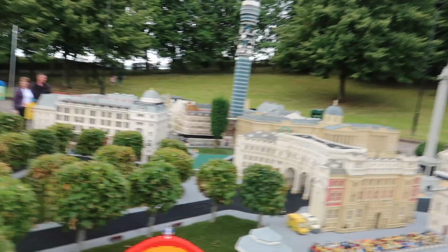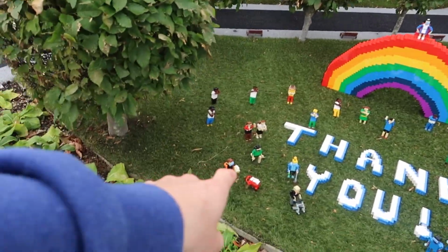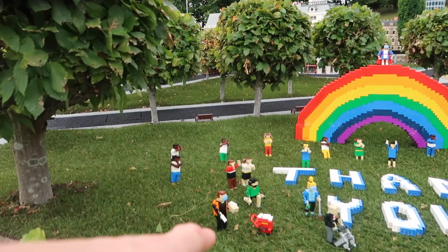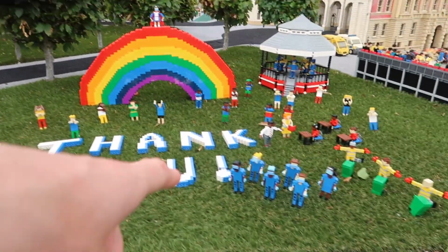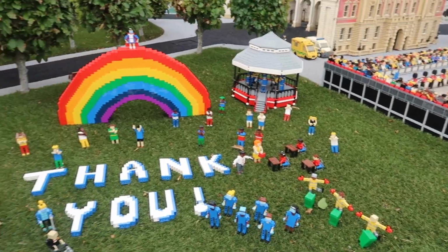Another really nice touch there. You can see it's got thank you obviously to the NHS and all of the essential workers. Here we got Postman down here. Got all of the hospital and care workers, the binmen. Yeah, that's lovely, that is.